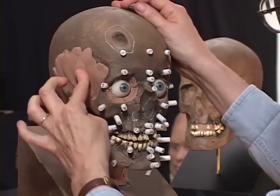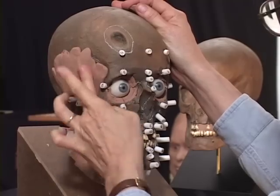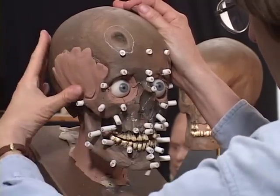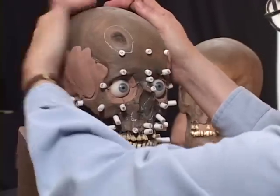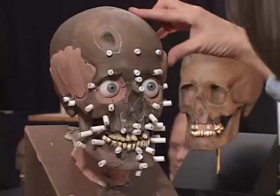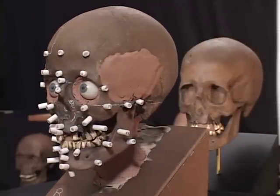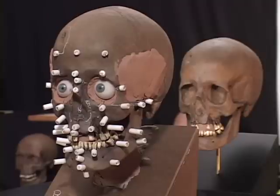Very little in nature is concave. Almost all forms on a human being are convex. So it should have slightly outward flow. Okay, so we've got more or less the two zygomatic, the two temporalis muscles.